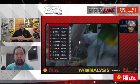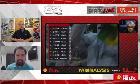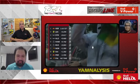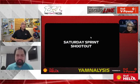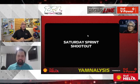Obviously parang nagkaroon ng magandang improvement dun sa kotse nila because both cars of Aston Martin made it to the top 4. And then obviously Lewis Hamilton and George Russell, they struggled with their pace. So yun, too bad for them. So that was qualifying. Itong result na ito will be on race day Sunday. Race day, yes. So we go to Saturday sprint shootout.